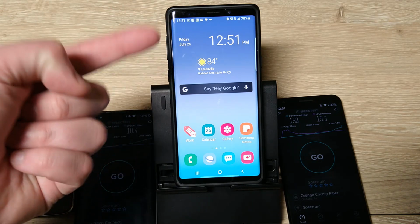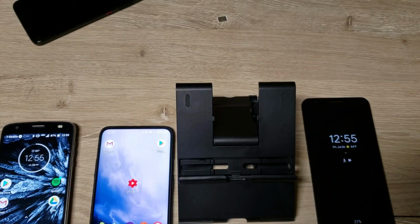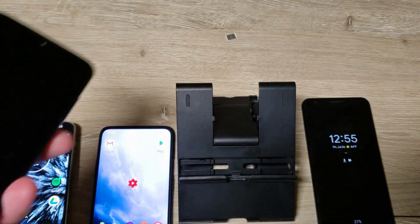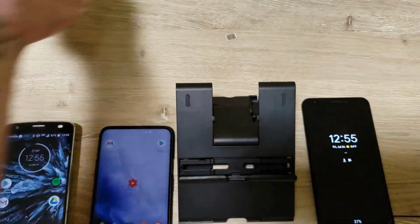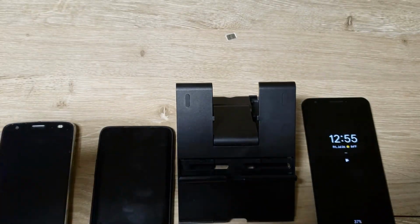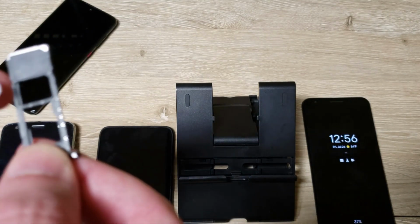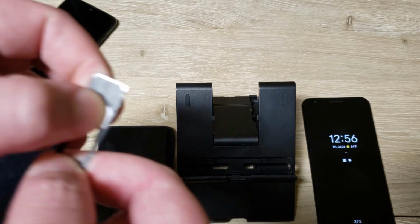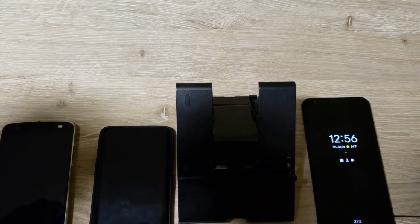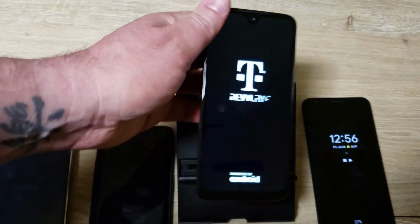Alright, so now I'm going to take the SIM out of my Note 9 and put it in the T-Mobile REVVLRY. So now I have the SIM card out of the Note 9, and I'm going to put it in the T-Mobile REVVLRY. On the REVVLRY, the SIM card is on the top. There is a spot for a micro SD card, but I'm not going to use that. If I was to use this phone long term, I probably would, but for now, I'm just going to use the onboard storage. So that slides right in, and then we'll power on.